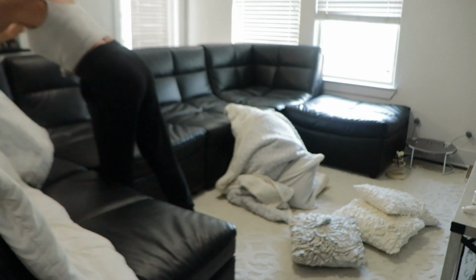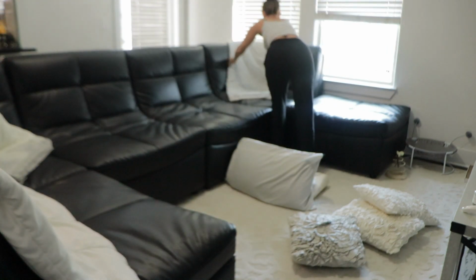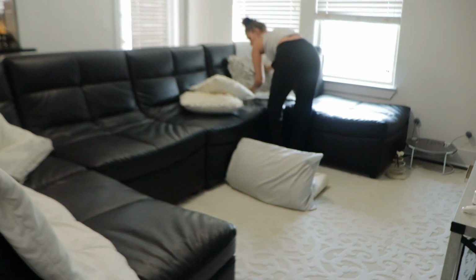So now I'm just putting all of the blankets and pillows back in their place, and after that I'm gonna be wiping the glass off on Grandpa's table, and then I'll be doing the same on the TV table, and I'll be wiping off the TV as well. I'm using a rag that's made for windows and mirrors and the foam glass cleaner from Walmart.